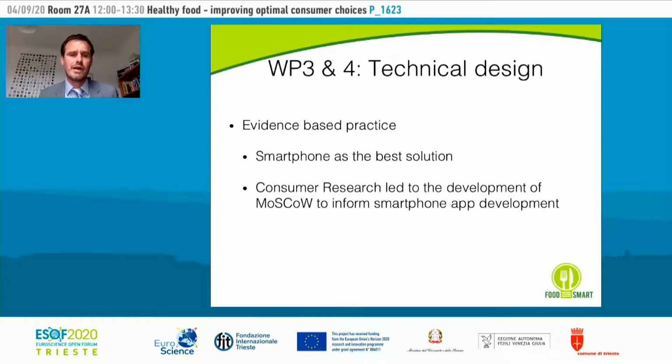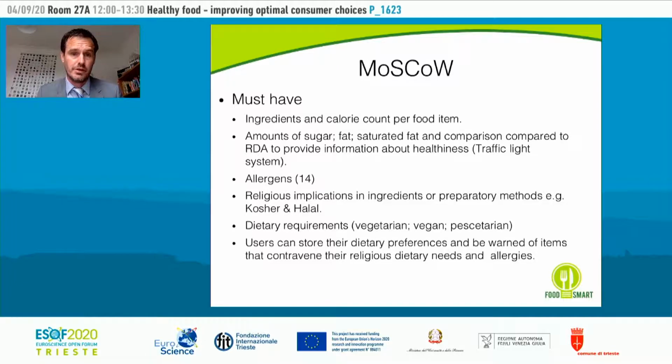Okay, the findings from this consumer research led into our technical design. So it really was evidence-based practice, and a smartphone application was deemed to be the most appropriate tool to develop. And from the consumer research, we developed a MoSCoW. And MoSCoW is common parlance in technical spheres. It simply relates to a specification outlining what we must provide, should provide, could provide, and won't provide.